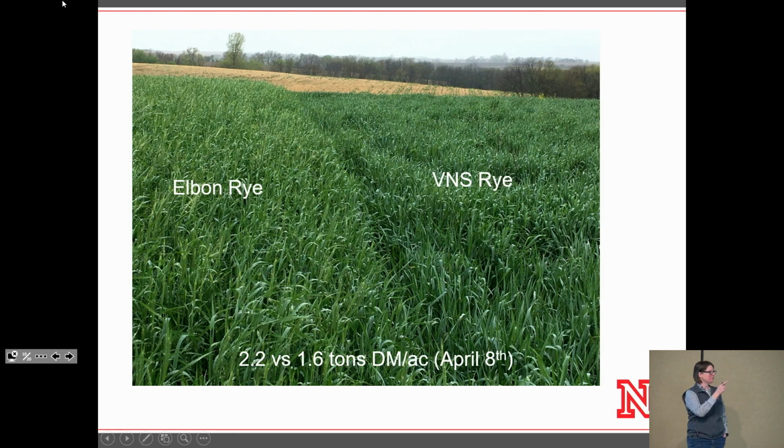So where's Gary? Gary was involved in this one, and this is in the same field, so it's all under the same conditions, same planting date. I should point out the planting date was really early. I think it was like mid-September. It was on some prevent plant acres. So it's kind of best case scenario. I wouldn't expect you to get this much yield that early most of the time. But I really wanted to point out, if you look at the two, this Elbon actually is fully headed.